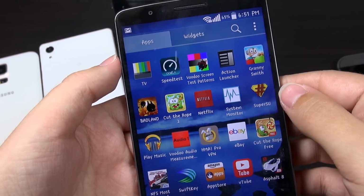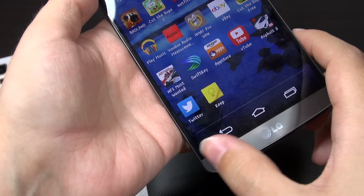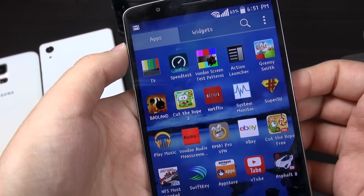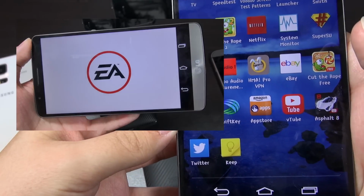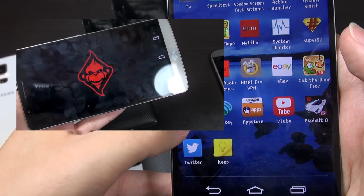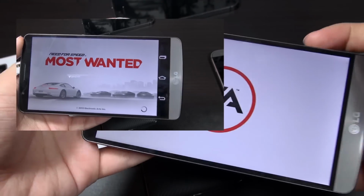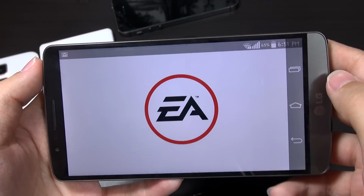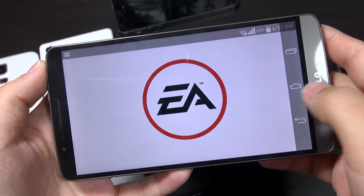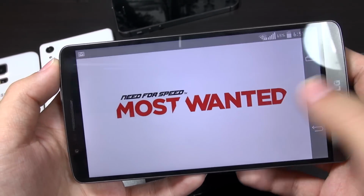So I find that to be very useful for some games, especially games where normally this bar would stay down at the bottom, such as Granny Smith. That's something that's never full screen. Also, NFS Most Wanted is not full screen still for some reason. But now, when I click on this, because I have the ability to make this full screen and make this bar go away, it's full screen now. So congratulations to LG on that. You simply just need to swipe from the right, and there it is.